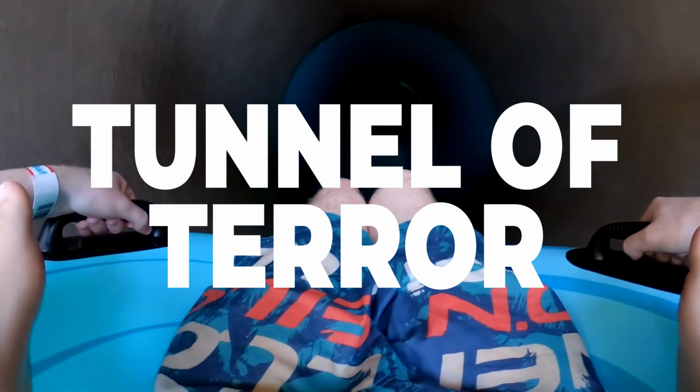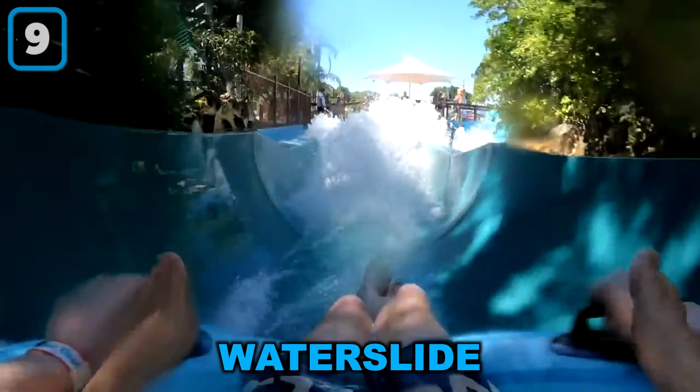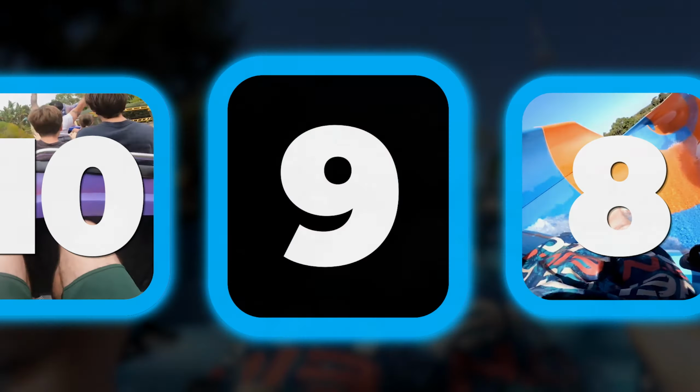Number 9. Even so, if you want something a little more scary than the Dragon Express, then look, or maybe not look, no further than our next attraction, Tunnel of Terror. Do not worry, we will not be flipping around an abyss just yet, rather racing down a twisty-turny waterslide in complete and utter darkness.